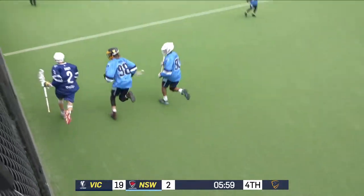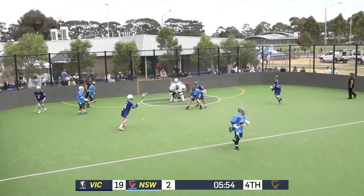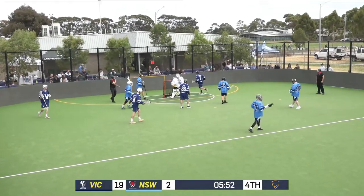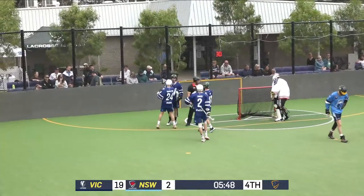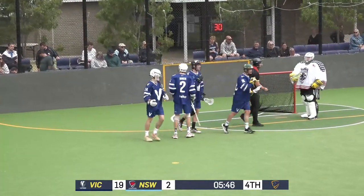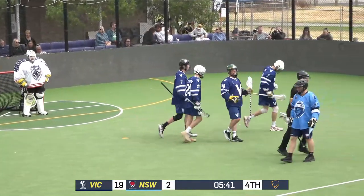And ball back to Baker. Baker with the ball in his stick. Just puts the ball up to Templeton. Aaron Batsis, he's just filling up his bag at the moment, is Marcus Arambatsis. And he has his fifth of the game. That's a handful.